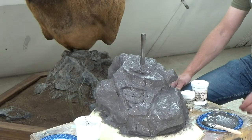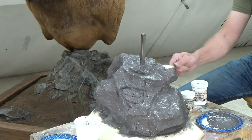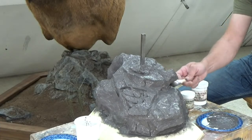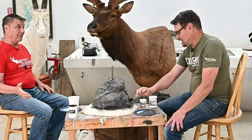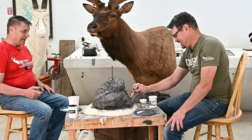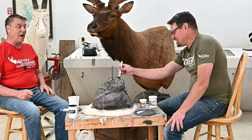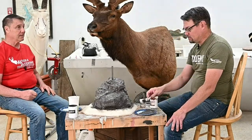I think you put that yellow on, and when it was outside drying, it looked like much more yellow than I would have put on. And that was like the prettiest rock I've ever seen. I was really excited. Like I said, now I don't see it so much. It was really rocky looking. And that's a good point too.